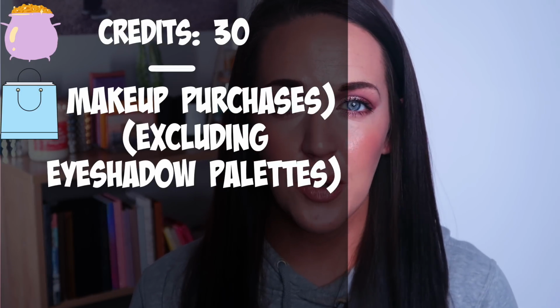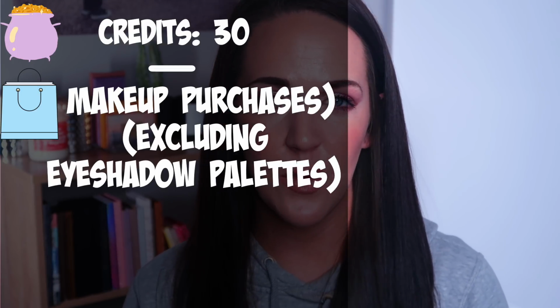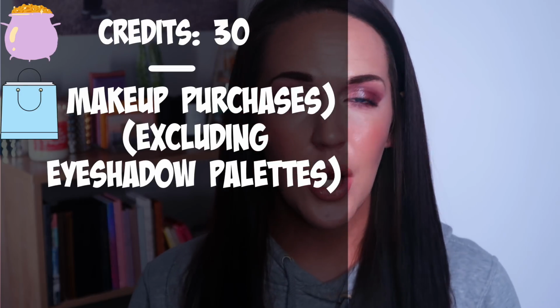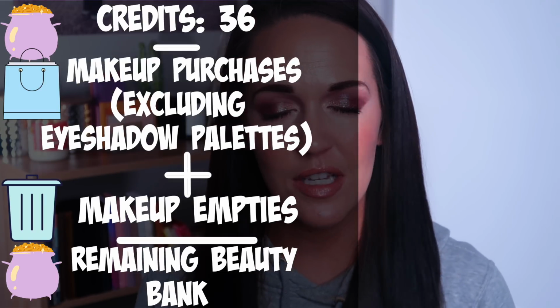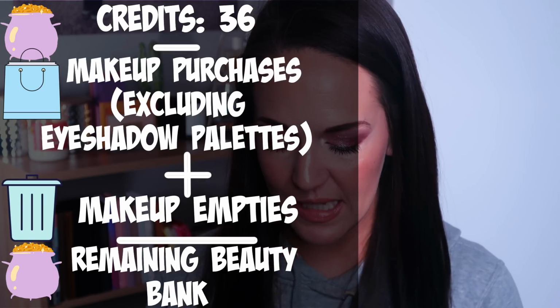If I purchase a makeup product, my beauty bank decreases by 1, but if I use up a makeup product or have a makeup empty, then my beauty bank goes up by 1. I'll post graphics on the screen as well, so it makes a little bit more sense.